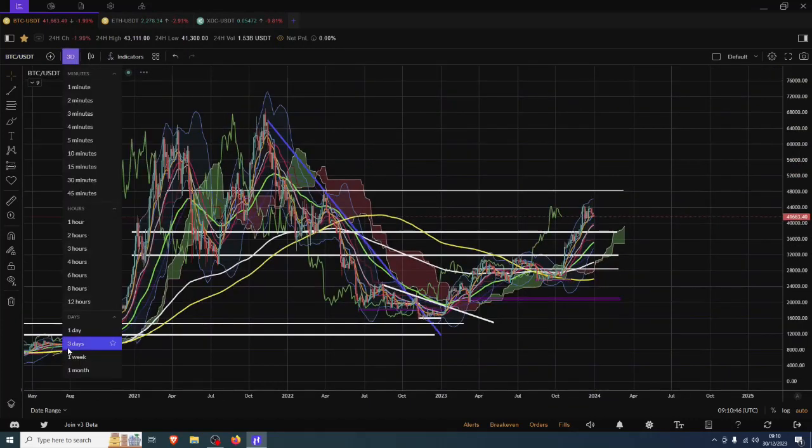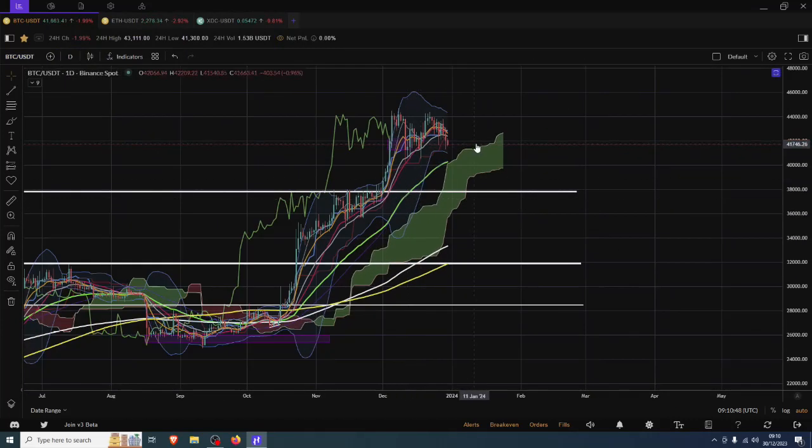Not the 3-day, but the daily we'll start with here. The daily is below all major moving averages. It's only the 50 exponential which is below us here, which is again 40,300, more or less with these wicks. Below that though, we are talking 38,000, maybe even all the way down to 3350. But we can't talk about those yet because we haven't broken the supports.